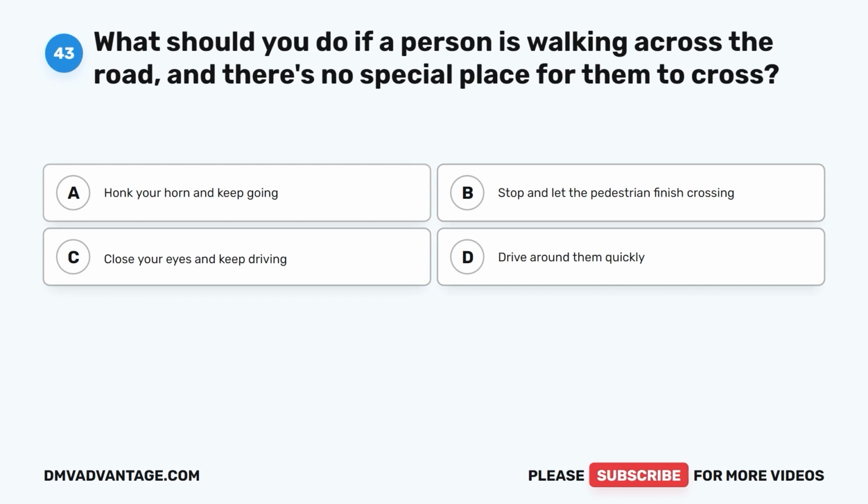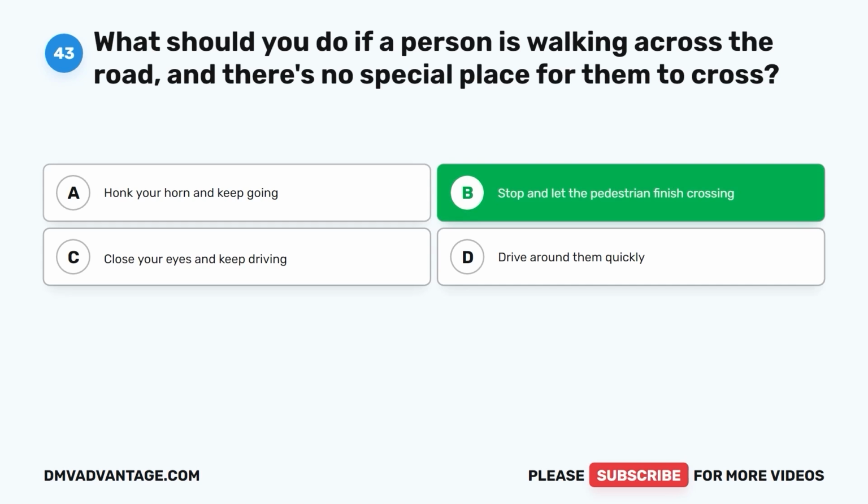Question 43. What should you do if a person is walking across the road and there's no special place for them to cross? A. Honk your horn and keep going. B. Stop and let the pedestrian finish crossing. C. Close your eyes and keep driving. D. Drive around them quickly. The correct answer is B. Stop and let the pedestrian finish crossing.